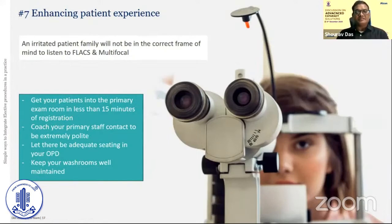An irritated patient or a patient family will never be in the correct frame of mind to listen to a FLACS or a multifocal procedure. Hence, the check-in to check-out experience, the overall patient experience, is very important as well. There are several things that one can do to improve the patient experience. Here are a couple of quick things that you can check.